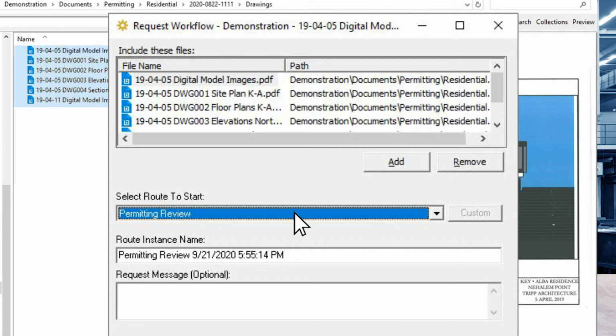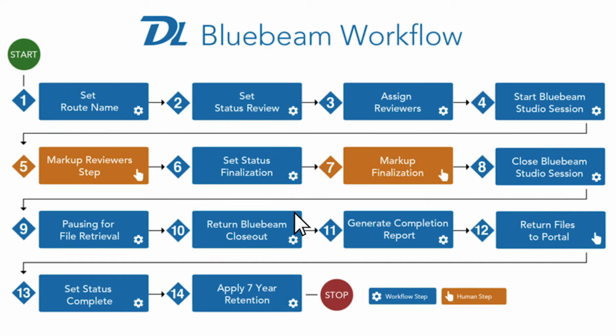The Bluebeam review workflow performs a series of automated steps, greatly reducing the workload of permit techs. In this diagram, the blue steps are automatically performed by the workflow engine and its integration with Bluebeam Studio. This automation sends email communications to the intended recipient lists, handles starting Bluebeam Studio sessions, uploads and downloads permit drawing files, and generates session closeout reports as well as closing sessions.